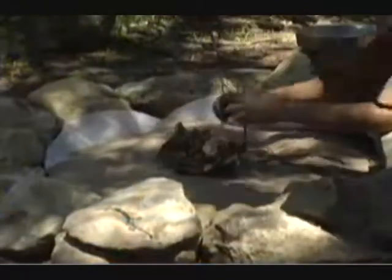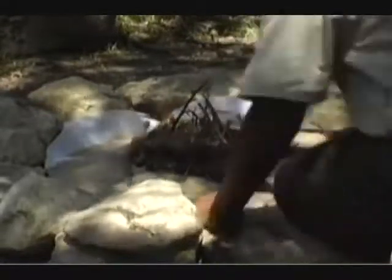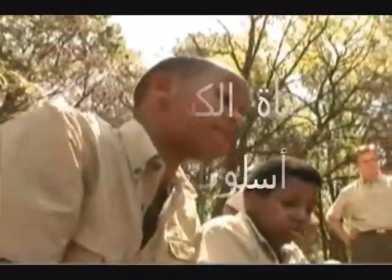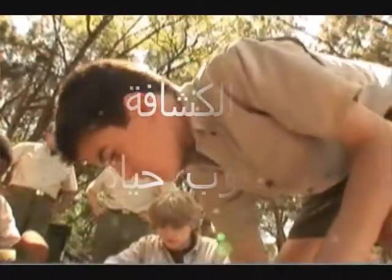As a second-class scout, you learn the skills required to build a campfire, how to make a safe fire site, how to lay a fire with tinder, kindling, and fuel wood, and how to manage a fire safely. Should we put these on top since they're the light the flame? Put them around them. Around, okay.